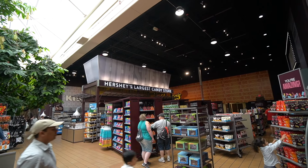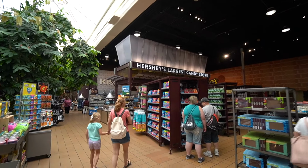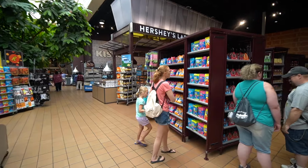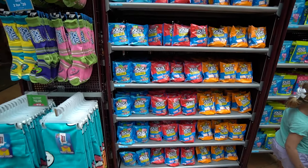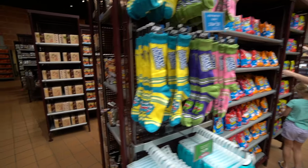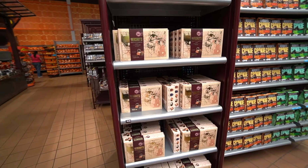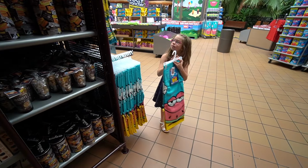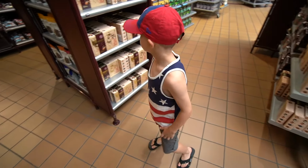This is their store. It's Hershey's largest candy store. If you look here, it's all Hershey's candy. Jolly Ranchers, Jolly Rancher socks, Jolly Rancher cows. We have a premium collection. Mackenzie wants to show you the Jolly Rancher towels. How about you just get one bag, Reese? Jolly Rancher Reese.